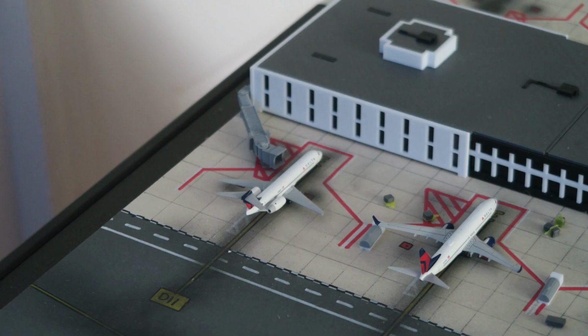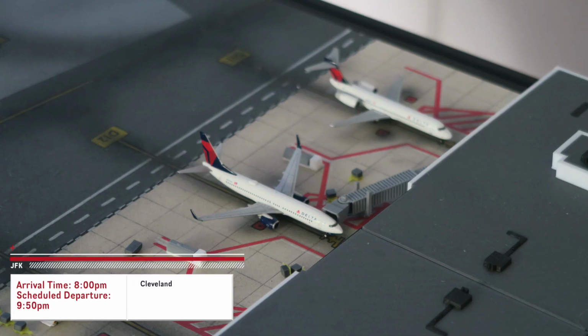This aircraft came in from Tampa earlier today at roughly around 4 p.m., then went into maintenance and is now pretty much ready for a flight tomorrow morning back out to Tampa. And then right here we have this Delta 737-800, which is just refueling for a flight back out to Cleveland.